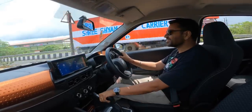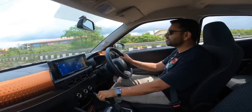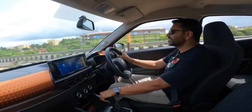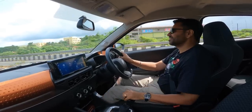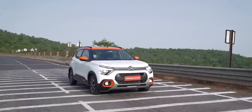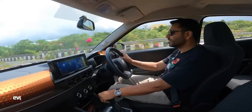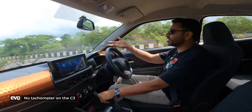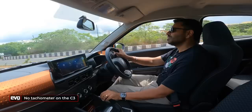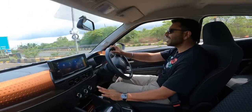You really have to work this engine. If you see the lights turning orange, don't try to make a dash for it, because I don't think you will make it. But on the flip side, the refinement is actually very good. I don't know what revs I'm doing right now, because obviously no tachometer, but it does pull silently.